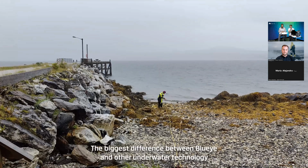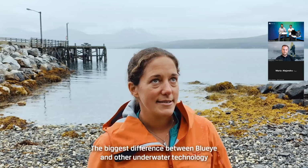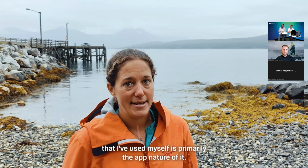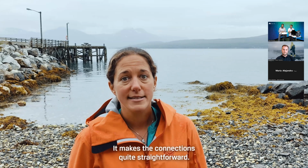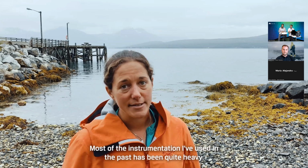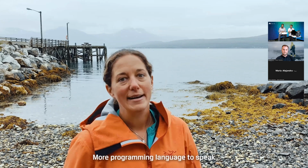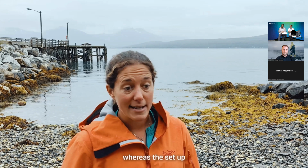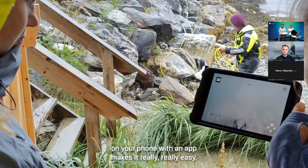The biggest difference between Blue Eye and other underwater technology that I've used myself is primarily the app nature of it. The app makes things very simple. It makes the connections quite straightforward. Most of the instrumentation I've used in the past has been quite heavy, more programming language to speak to the instruments, usually through a laptop. Whereas the setup on your phone with an app makes it really, really easy.